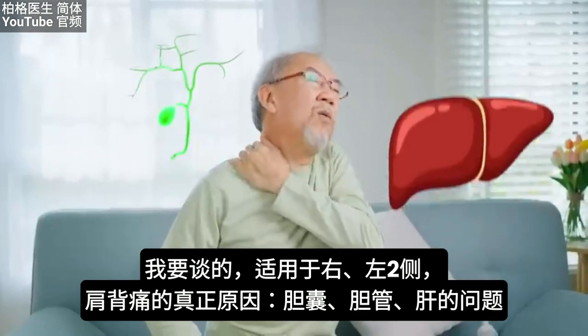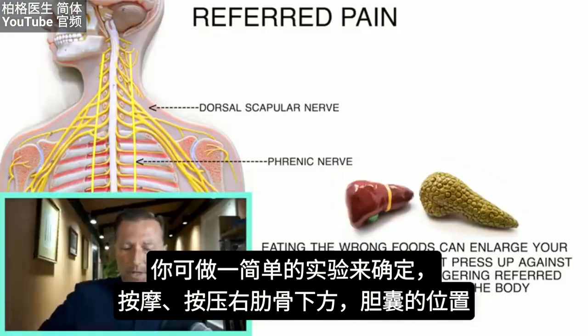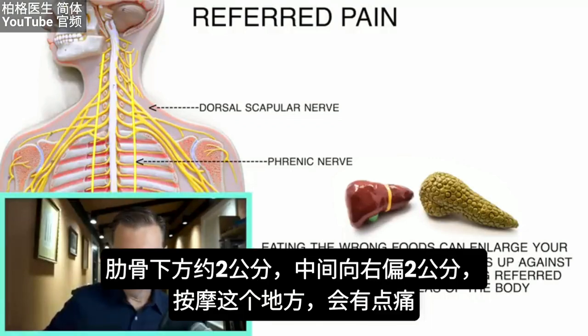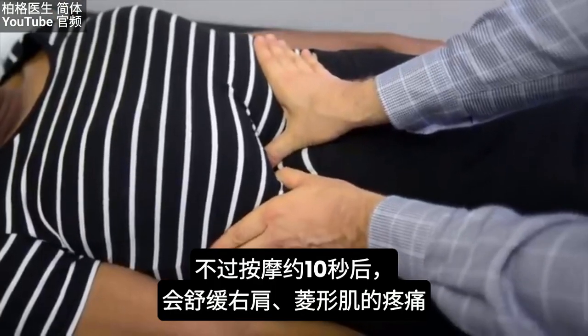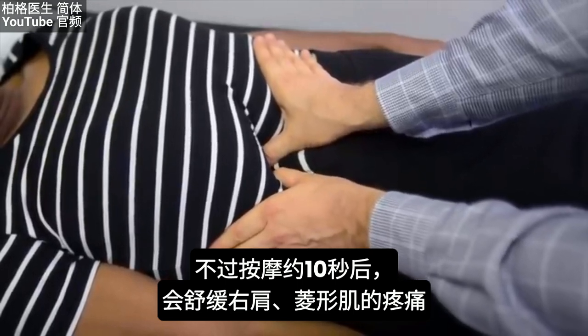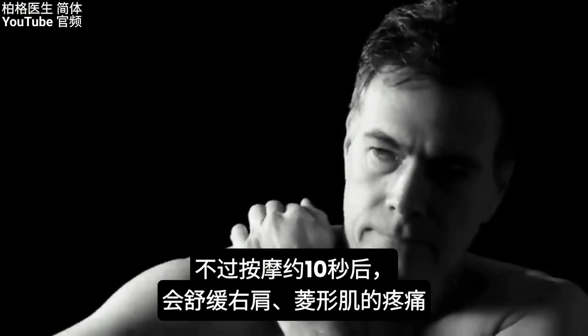You can do a real simple experiment to figure this out. You can massage or press underneath your right rib cage, right where your gallbladder is, about an inch down and an inch off the midline, okay, to the right, and just start massaging this area. It'll be a little bit sore, but if you massage it for like 10 seconds, it should give you relief on your right shoulder area into the rhomboid.